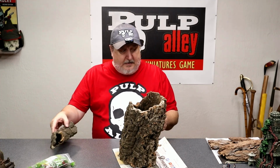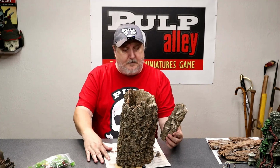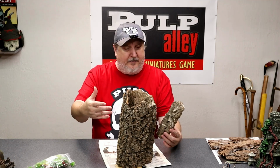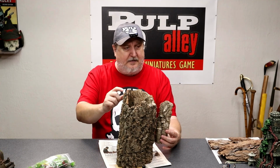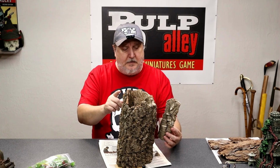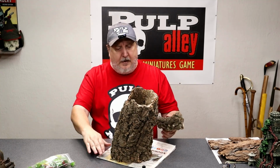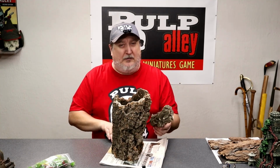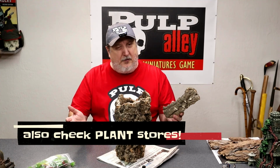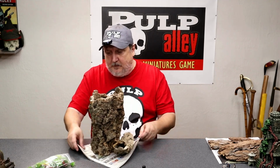Now, because I live in a third world country, my pet store does not carry this sort of stuff, so I actually had to get the bark and this natural cork online. But I do know that they do carry some of this sort of thing in the pet stores as well. And if you go to bigger ones, they're going to have a better selection of this kind of stuff.